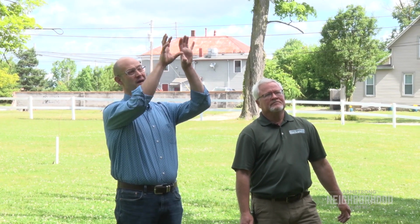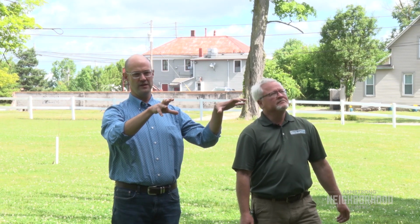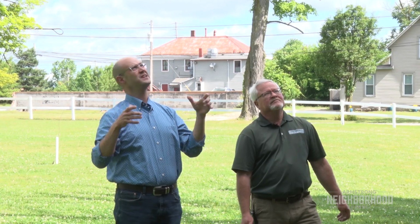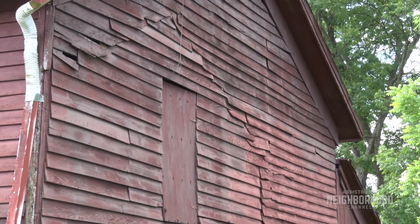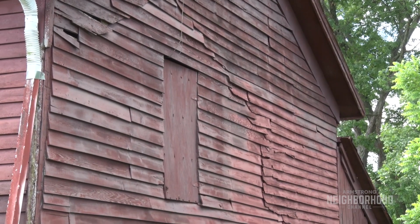When we looked at the other H.D. Blake house that was originally on this site, that was more of a Greek Revival house. And when you look at this barn, it also has elements of a Greek Revival style. So if you think of a temple or like the Parthenon from classical Greece, you can see those wide boards at the top, and that's kind of indicative of the style that was popular around 1840 to 1860.